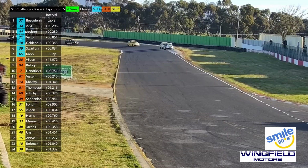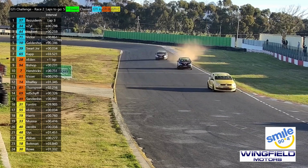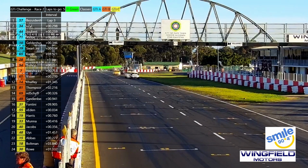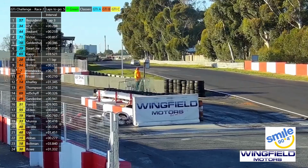Once again, Umpi Swart has a look up on the inside, gets past Geldenhuys. The problem for him is Nathan Victor, Summit Racing, is not backing out. He wants that fourth position or better. Five-way war raging down into turn number 5, and that is Class C.